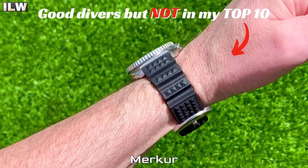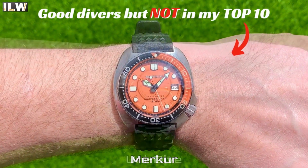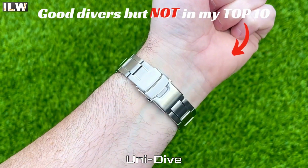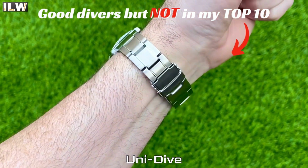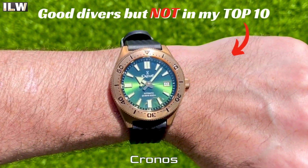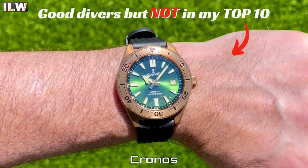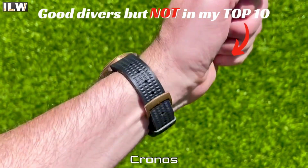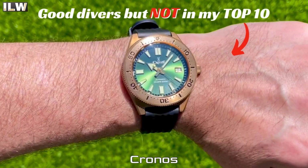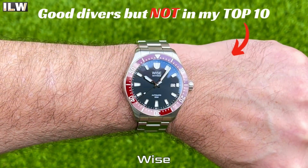The second one is they need to be available to buy at the moment, whether it be through a grey market seller, direct from a website. There's no point me showing you watches in my top 10 that are discontinued and you've got no chance of buying. They also need to have a minimum of 200 meters of water resistance. They don't necessarily need to have ISO 6425 certification, but they need to be dive style watches with at least 200 meters of water resistance.